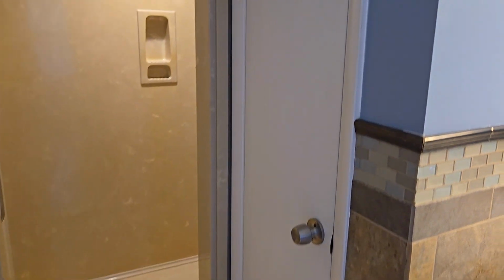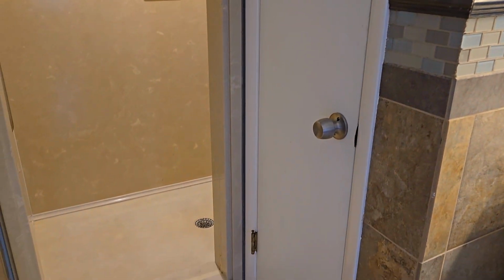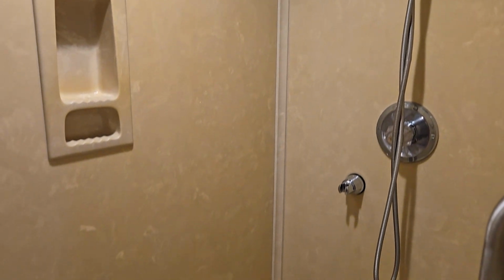Here is going to be a linen closet. It's got some pretty good depth to it, so you can absolutely store cleaning supplies, towels, toiletries, anything that you need in there. And then here we have your standalone shower, the detachable nozzle, decently sized shower, honestly.